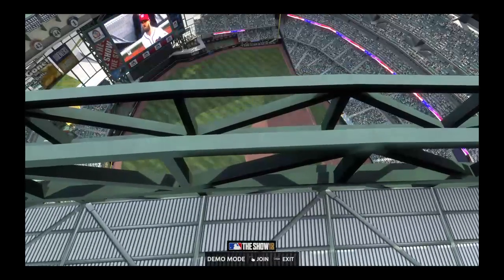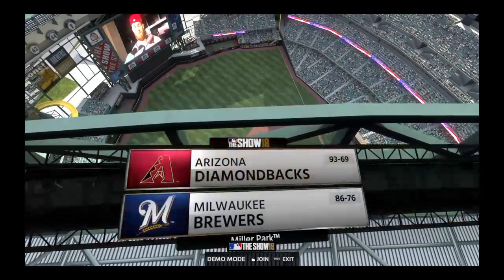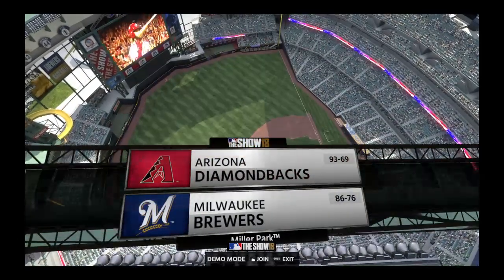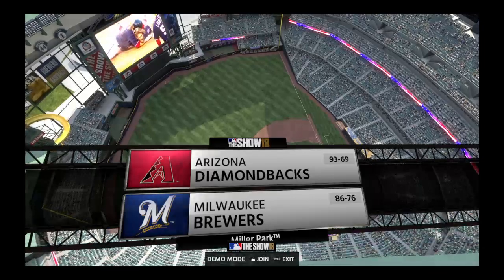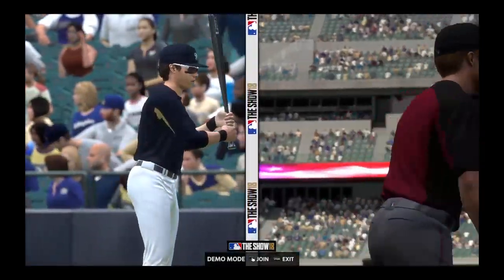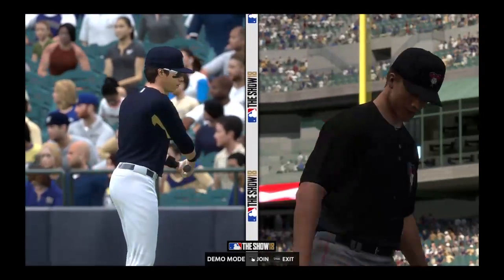Just a few miles off the shores of Lake Michigan, we're at Miller Park in Milwaukee. Coming up, we've got a good matchup in store between the Arizona Diamondbacks and the Milwaukee Brewers. The two men you see there go head-to-head. Coming up next.